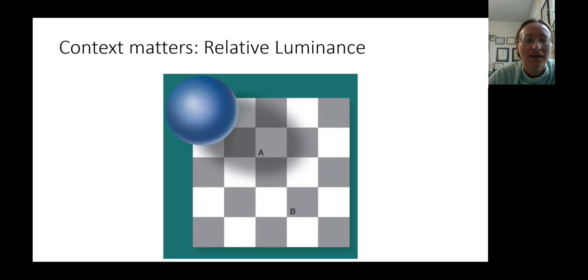Now, it's still a white square. But if we were to compare these side by side, like if you crop them out of the image, this square is exactly the same shade as this one. They're the same shade of gray. But your brain is telling you that this one is white, and so you're seeing it as lighter. Of course, you're aware that this white is brighter than that. But you're interpreting this as white that's in the shadow of the ball. Actually, it's the exact same shade as B.